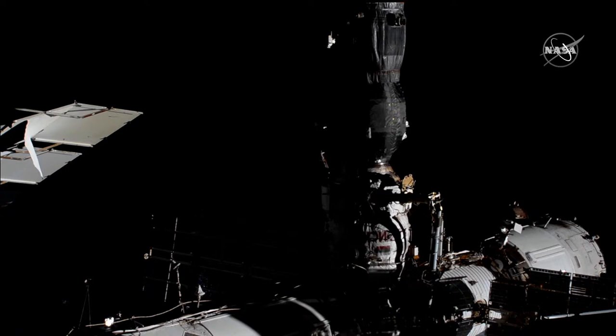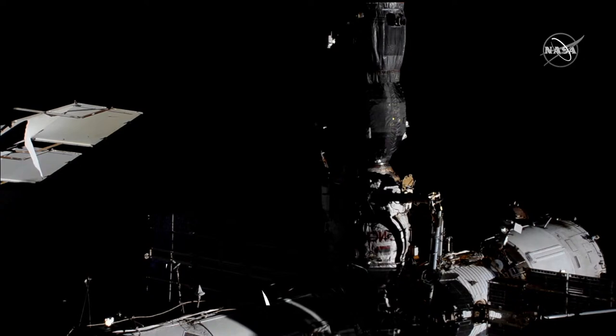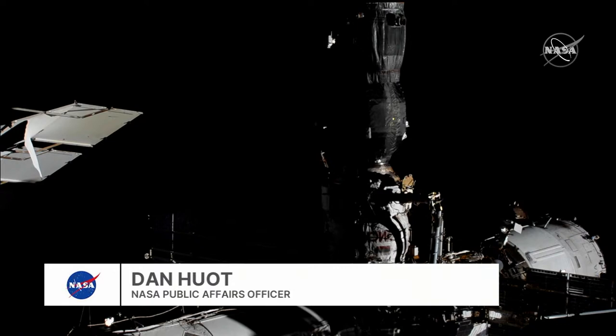orbital, where two spacewalkers, Russian cosmonauts Oleg Novitskii and Petr Dubrov, are currently inside. The hatch is still closed. Both cosmonauts have entered into their Orlan spacesuits and are in the process of depressurizing the area inside of Poisk. So they're going to continue to bring that down all the way just to about vacuum before they open up the hatch and begin the spacewalk.